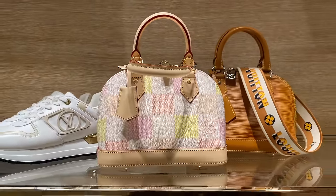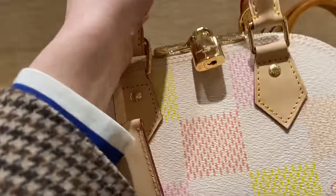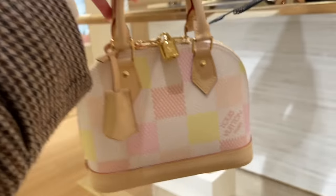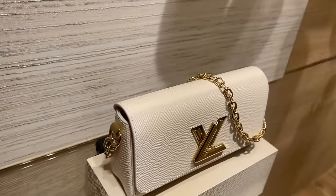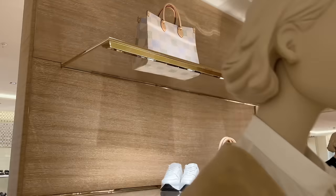New styles. Oh, Alma BB. How cute is this one? I'm going to try this one on. That one, the cutest little beauty. Perfect, just perfect. Twist lock one. And what else do I have here?